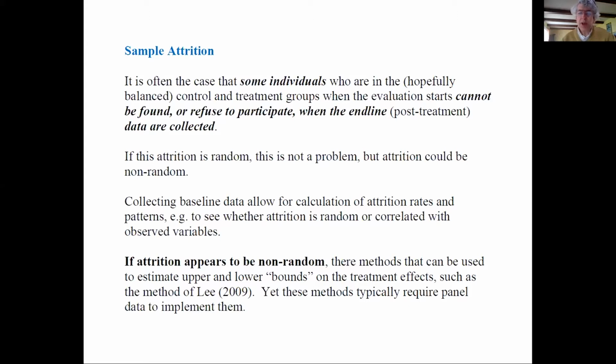Because you could even have the same rate of attrition, but it could be that the people who are dropping out are not the same in the treatment and control groups, okay? For example, it may be that in the treatment group, if the program is really not working well for some people, that the people for whom the program is the least effective drop out of your treatment group. And so that wouldn't happen in the control group. So even if the rate of attrition is the same, it's not going to be a balanced sample, because the composition has changed.